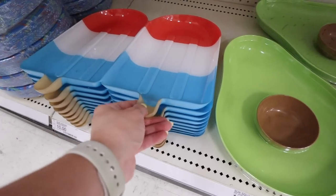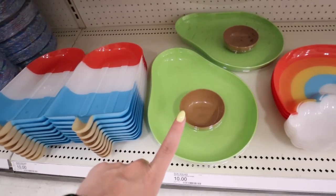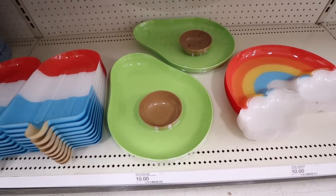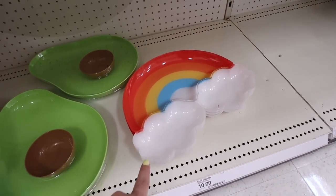They have this little rocket pop. This is so, so cute. It's two separate compartments. This avocado, which I actually think is one that they brought back from last year, but either way, it is super adorable. And then they also have this little rainbow, and this one is three compartments.